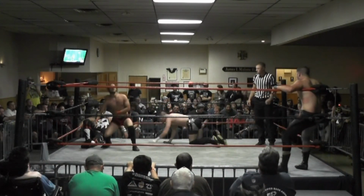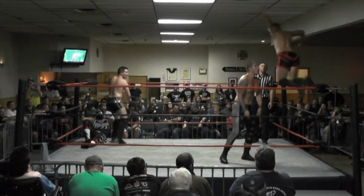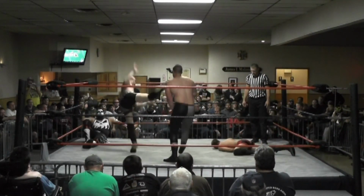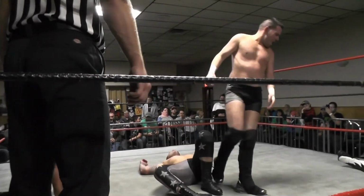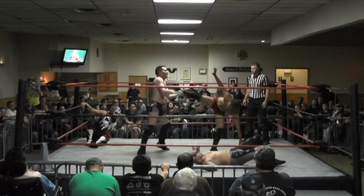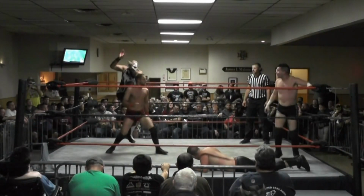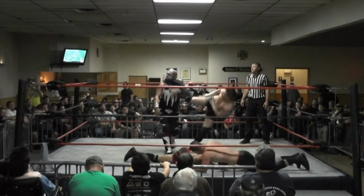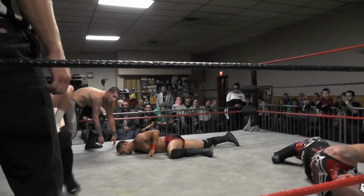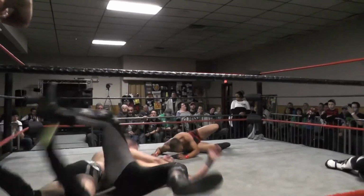Everybody's down. Russell's finally back up to his feet, but he's laying in the corner. Webb's in the corner. Here comes JD off the top rope. Super kick now by Mike Russell again, or rather by Jason Blade it was. JD went for a super kick, Blade caught him, ducked under the clothesline, and Brandon Webb took him out. And then Jason Blade nailed Brandon.